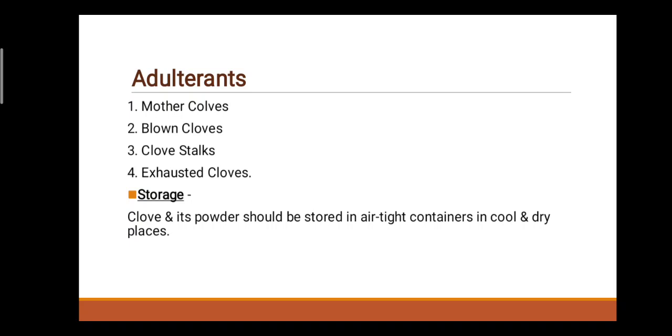Fourth one, exhausted cloves. These are the cloves from which oil has been removed by distillation. They are dark in color, more shriveled, and when pressed with fingernails, do not show presence of oil. Exhausted cloves float on water.